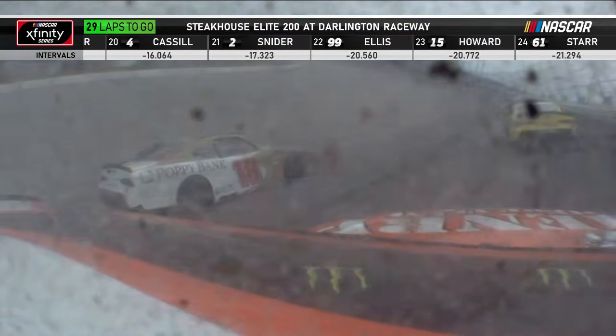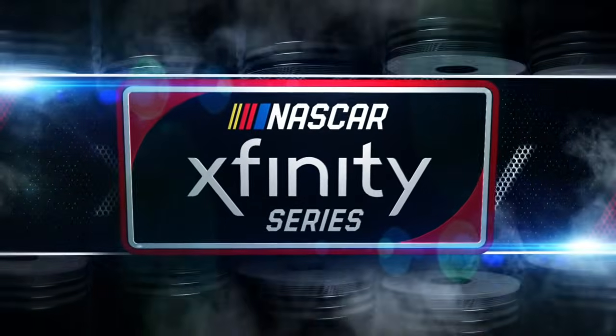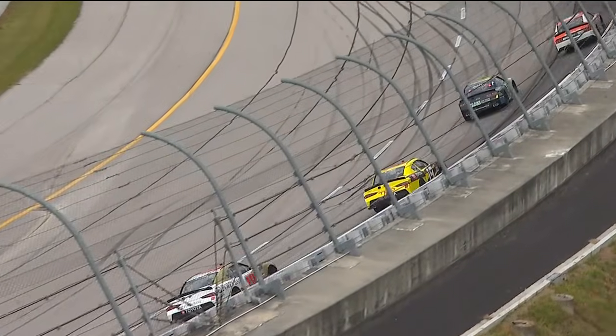And the 98's really falling back here. He's lost a couple spots here. Let's see what happens.